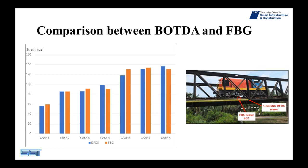So we also did some comparison with the distributed fiber optic sensor measurement. For this kind of measurement, the most effective way is to have a sensor that can cover the whole bridge. With those point sensors, the cost is in fact quite expensive. We're not able to put them at every single corner of the bridge. That's why we use this BOTDA just for the comparison, to look at how the measurement compares to the FBG. And it matches quite well.